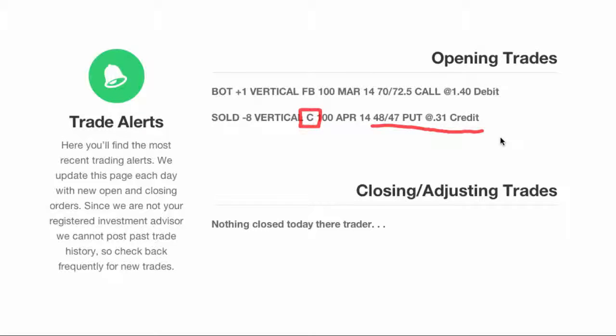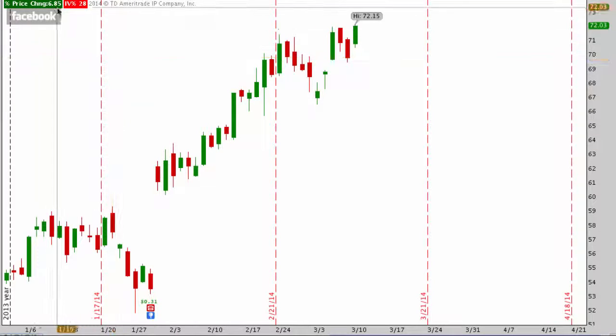We sold the 48-47 spread for 31 cents, which is right about where we want to sell our spreads on the credit side, with the strikes about $1 wide. So we sold it for 1/3 the width of the strikes. What that means is that we're trading for about 70% odds of success right now, with a 30% chance of losing money on this trade. 70% odds of success, 30% chance of losing, and adding to our portfolio beta on the positive side made this a really good trade.